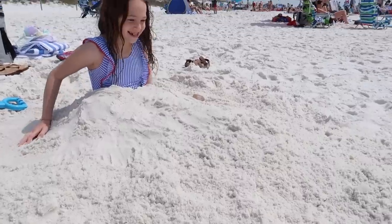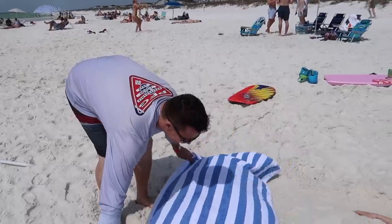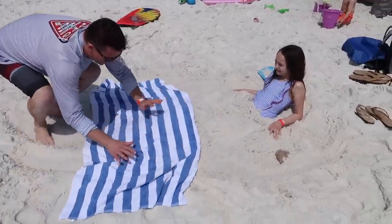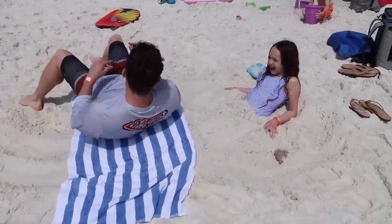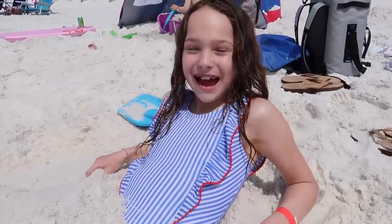Alright, see if you can get out, girl. Oh my goodness! Yeah, this looks like a good spot to lay down. Hey! Is that comfy? I'll just relax here for about an hour or two.